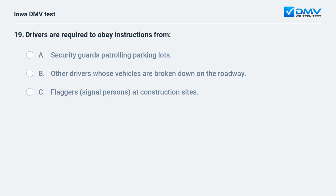Drivers are required to obey instructions from a. Security guards patrolling parking lots. b. Other drivers whose vehicles are broken down on the roadway. c. Flaggers signaling persons at construction sites.